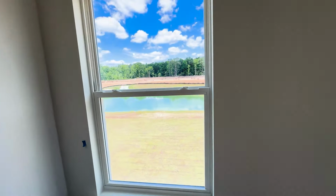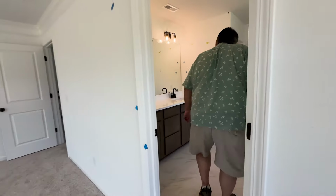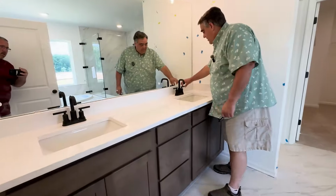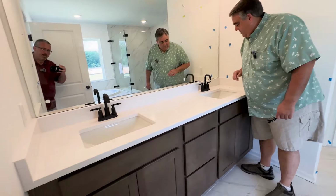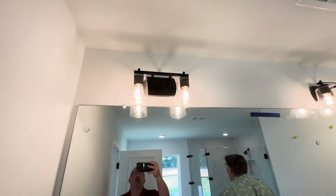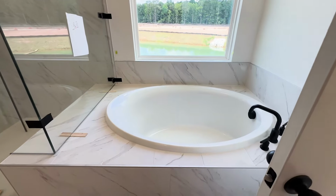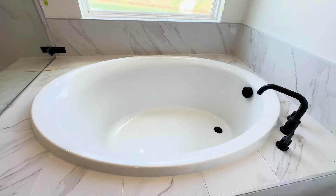Here's what the lot looks like from the upstairs. Very nice. Little leak on that one. That'll be fixed. It'll be fixed. Big tub. I like the lights too. With a nice shower. And a big window out the tub. Ooh. Deep, it's deep. That's a Mark Klim tub right there.